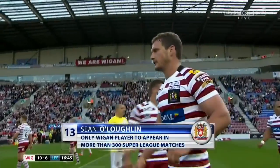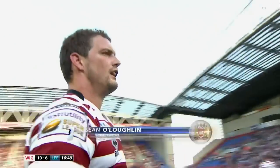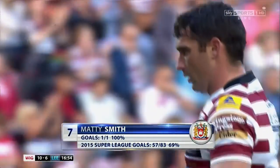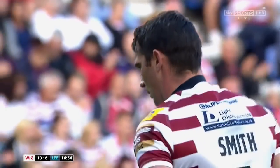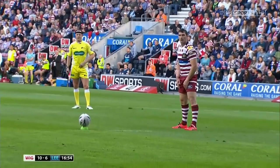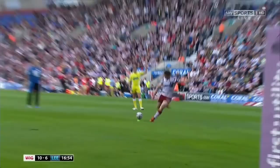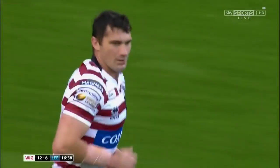Well, prior to that, his most recent try was in a 57-4 playoff win against Huddersfield last September. He's waited a long time for a try since then, but that could be a crucial score, and it's quite close to the posts. So Matty Smith should add the extras here. Credit McIlaurin with the run from dummy half that opened up the Leeds defence, and then the sheer strength of O'Loughlin plonked the ball over the line. Smith adds the extras from 6 down.